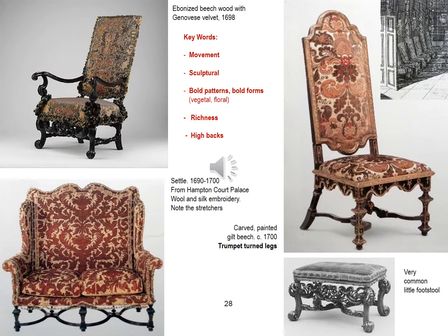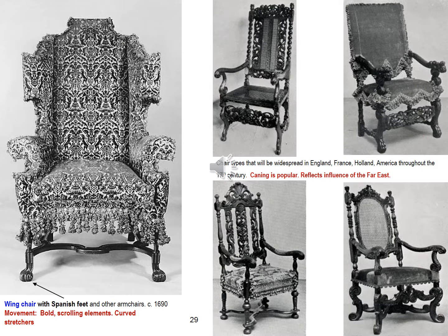English Baroque chairs. If you can't tell what makes them Baroque on your own, refer to the list I've supplied you with here and see if you can match those words to actual characteristics you can point to in the chairs. Here, some with caned seats and backs, showing Eastern influence again, and the famous wing chair with bold and swirling ears, arms, and crest. This chair form had existed earlier, but only comes into its own now.